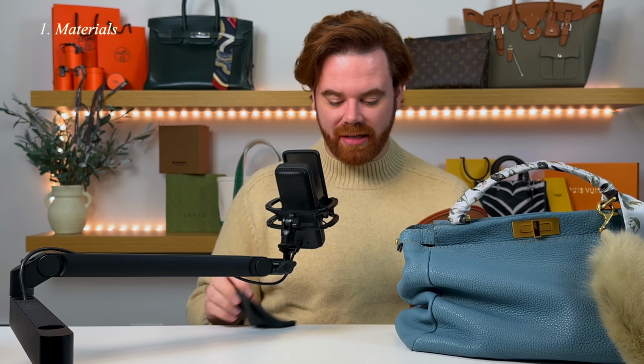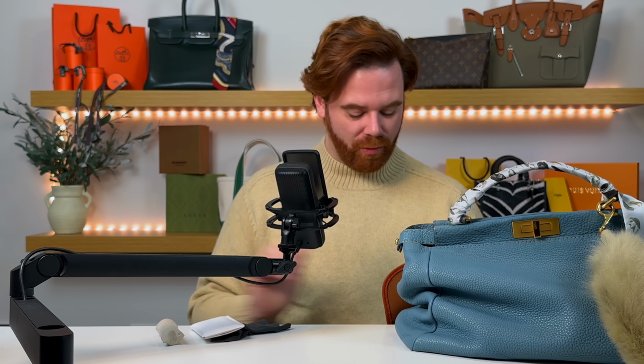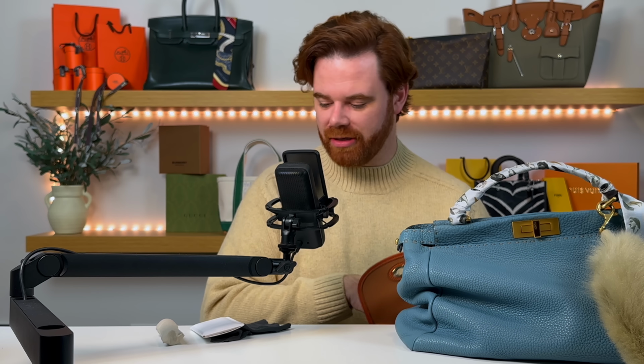So when I first started collecting bags way back, God, it would have been like 2006, I think, when I started collecting, I loved anything signature. Give it a monogram, give it a signature, whether that be the coated canvas over at Louis Vuitton, the signature jacquard over at Coach. I was obsessed. So that's going to be a two-part for number one. Materials and your tastes are going to evolve.